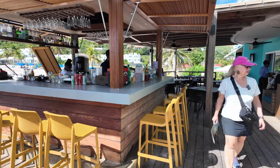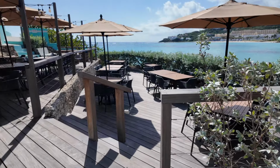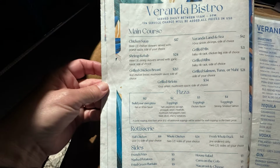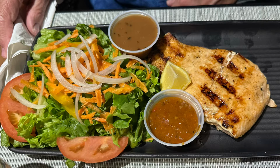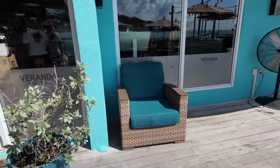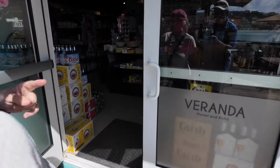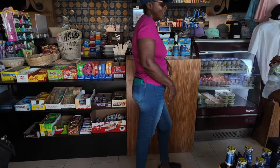At the Veranda, we try to do a lot of entertainment during the nights, because it's very nice sitting here hearing the ocean. We can go inside to the market. We had live entertainment yesterday at the pool area. Did you have it here too? Yes, at both places, at different times.